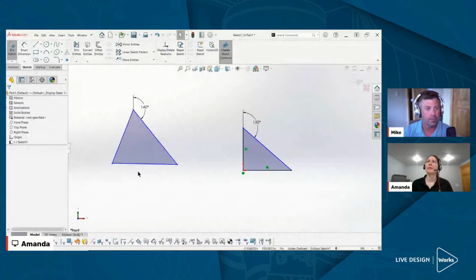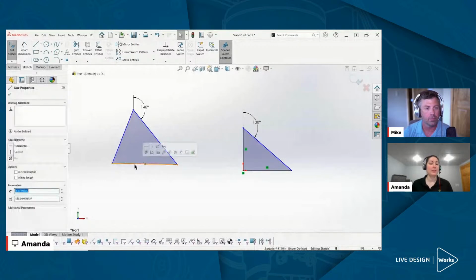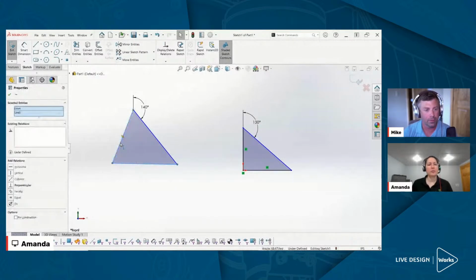Okay, perfect. So I just click on this line here. I hold my control key and click on this other line here as if I'm trying to make a relation. And when I let go of my control key, like we were saying, Mike, if I move my mouse away, we can see the in context menu disappears. But if I hover my mouse over where it used to be and I just tap the control key, that in context menu will reappear again. Right? So control key for the win on that one.